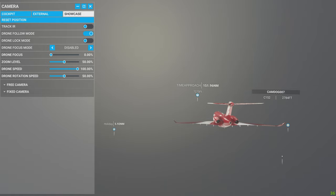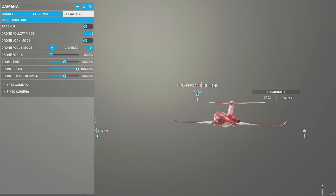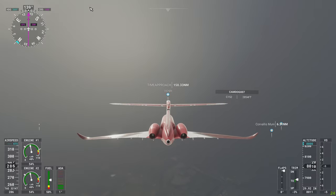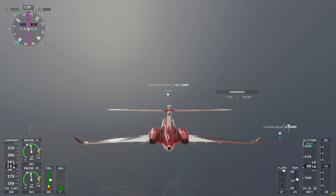Now I also have set the speed onto some buttons on my HOTAS, and I don't see it changing anything. It's supposed to change the drone speed. Doesn't seem to be doing anything. I touched the throttle, so I'm going to just check our airspeed really quick. Yeah, we're okay. I can go up, maybe go to halfway point.